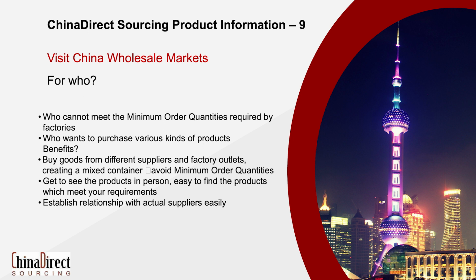So we take you to the China wholesale market, for those who cannot meet the minimum order quantity required by the factory. You buy goods from different suppliers and factory outlets, and create a mixed container, avoiding the minimum order quantity. You can go to see the products in person, easy to find the products which meet your requirement. You can see, feel, and touch on the spot, and you can place the order on the spot.